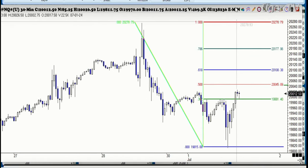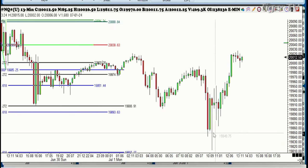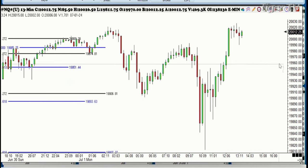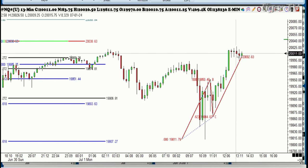And I don't know. We'll do it at 13 minutes to see if there's ABCD structure in here. And there it is right there. We do have ABCD. So let's see what ABCD will give to me. And we'll just draw this in and you folks can decide what you want to do with this. But there's your AB leg right there. There's your CD leg right here coming in at just about 2002. We're trading at 2011. The high had been 2026. So that is a completed ABCD pattern.